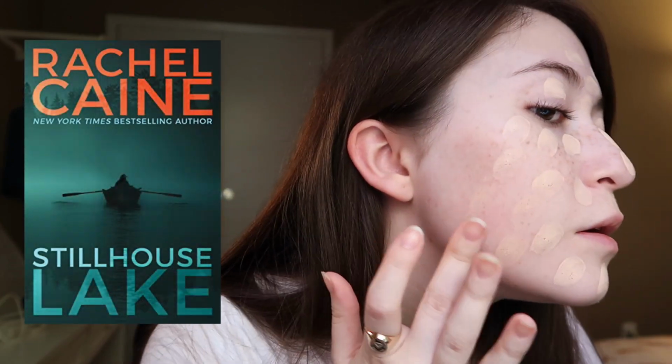By the way, I thought I'd let you know what I packed to read on this trip. I brought with me I'm Traveling Alone by I think Samuel Bourke and Stillhouse Lake. I'll insert a picture of those two. You might have seen in my haul, I picked up Stillhouse Lake, so I'm really excited about reading that.